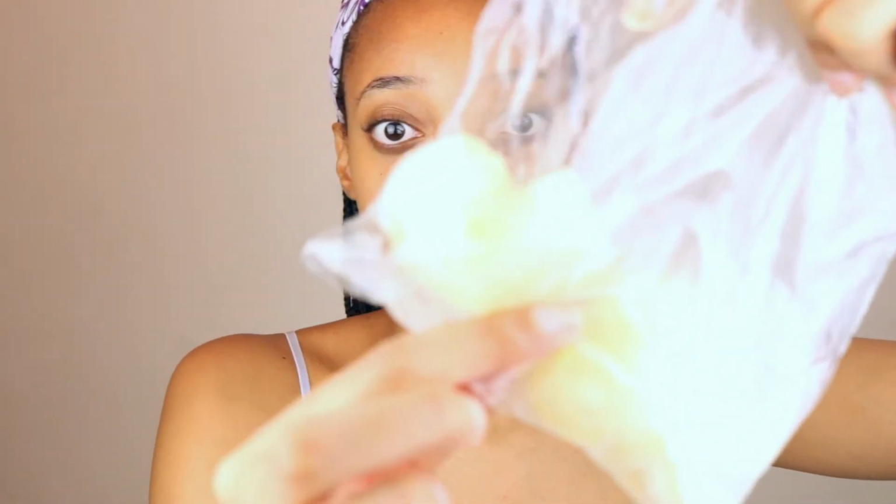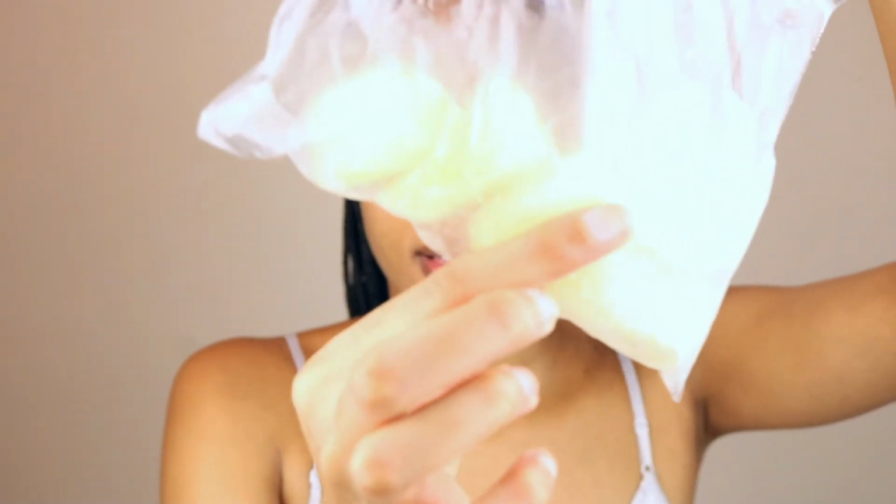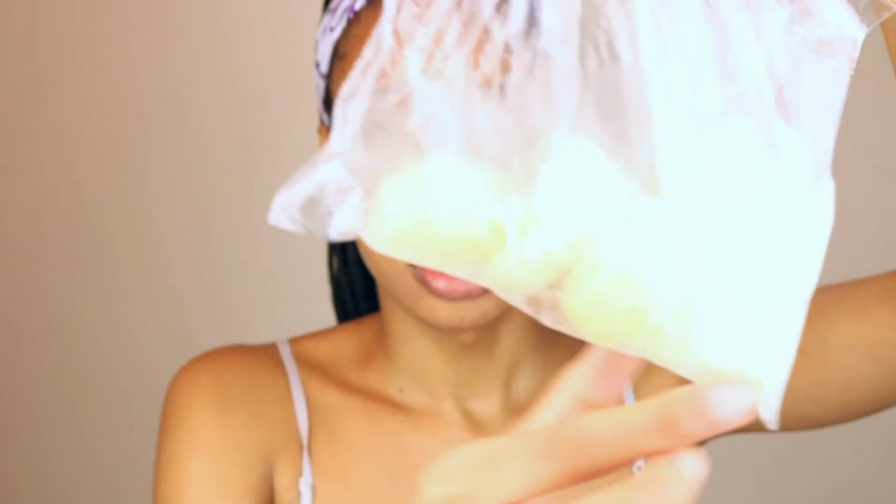I'm officially done cleansing and exfoliating and all of that, and my face feels so clean. Last day of green tea, and I'm gonna do a close-up afterwards. It's a bunch of the cubes that I have left, and some of them are half used. It never gets less cold, you never get used to it.